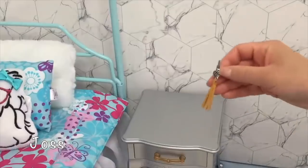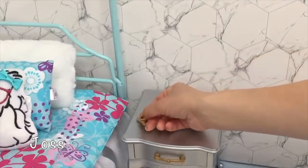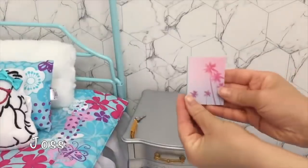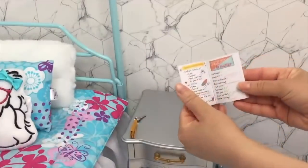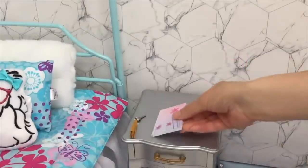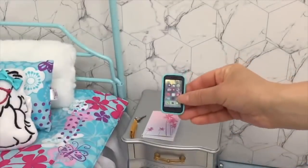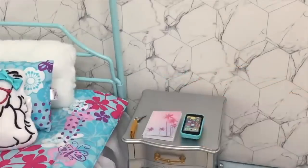And right next to Joss's bed, we have a small silver side table here, and I'm just placing down a few accessory items you would normally see in a classic room setup. So first off, we have a key, and then this item here is a journal, and it features a palm tree design on the front cover. And the next item we have here is a phone. It has a blue phone case on it, and it's just featuring the home screen right now.